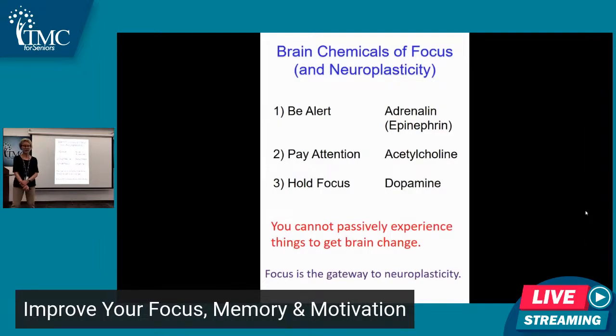So now, in order to focus, we have to go through certain steps. In order to get our brain to change, to rewire itself, to trigger neuroplasticity, it takes some work on our part. It doesn't just happen. You won't walk out of this room and all of a sudden your brain's different. I know you've heard that but that's not really true. We have to work at it. It takes some effort, and it takes not just specific circuits, but it takes specific chemicals in the brain that have to get released in a certain sequence.